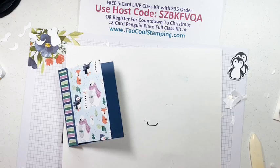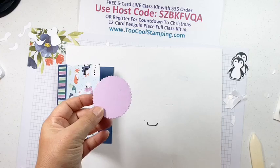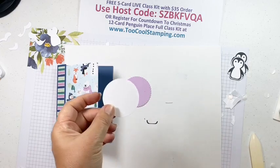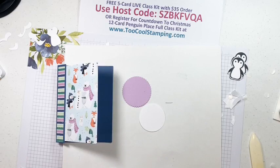Next, I have another fresh freesia die cut here. It's a scalloped circle with the layering circles dies, and then a 2-inch basic white punch out. And we're going to stamp the sentiment first. Again, we're going to do Season's Greetings.